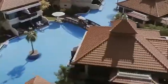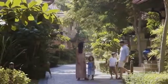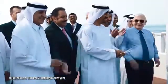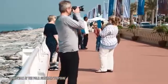Even though everything you need is already provided for you in your luxury apartment or sprawling beachside villa, there are plenty of reasons to leave your home and explore what else the island has to offer. The boardwalk is one of the island's best spots, and a lot of thought went into constructing it and deciding on the perfect place for it. It's a long path that stretches along the outer crescent and offers visitors an amazing impression of the Palm.